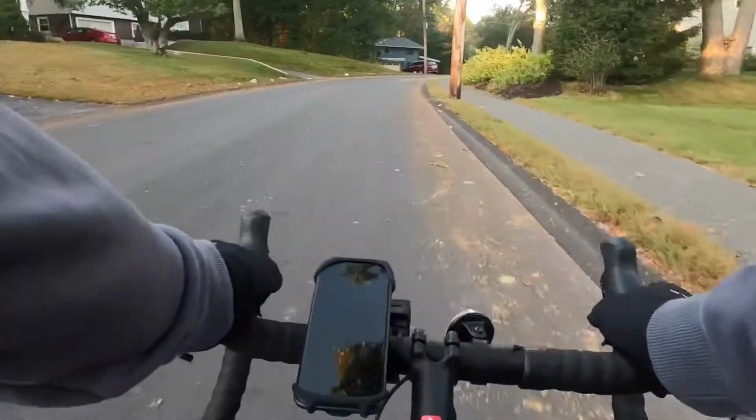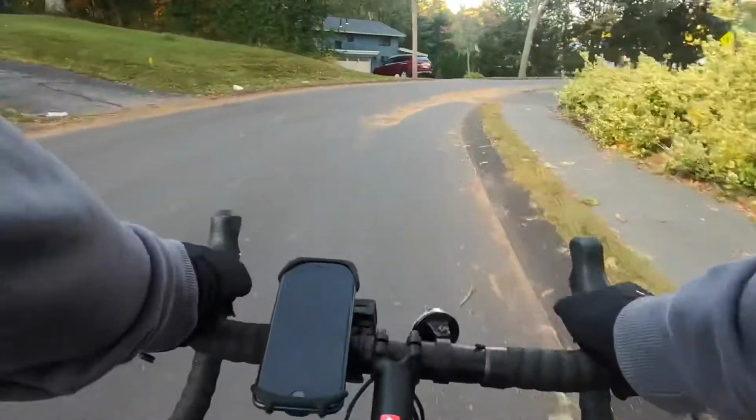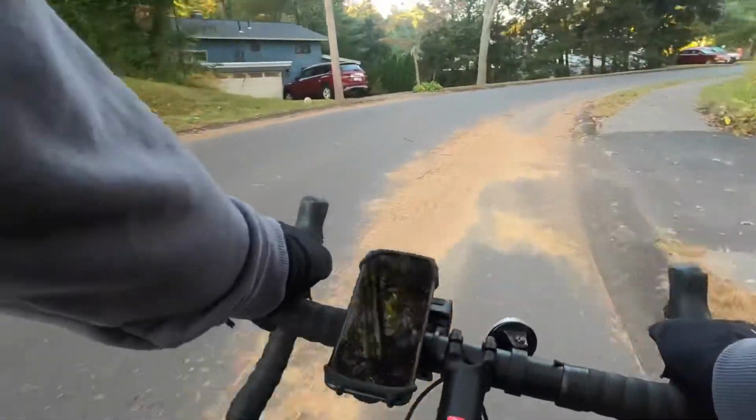We were there last week, we'll show you that. And then we'll head over to North Street by Adams Farm. We'll show you the foliage over that way as well.